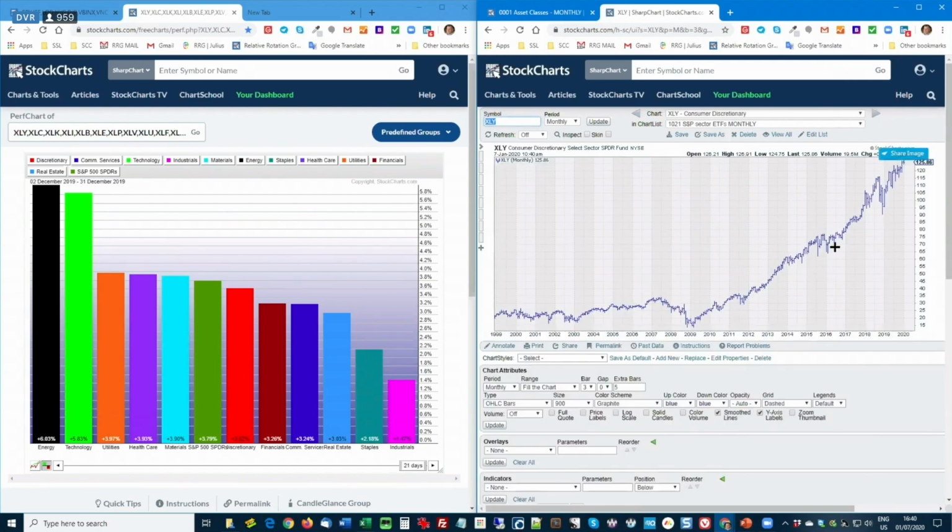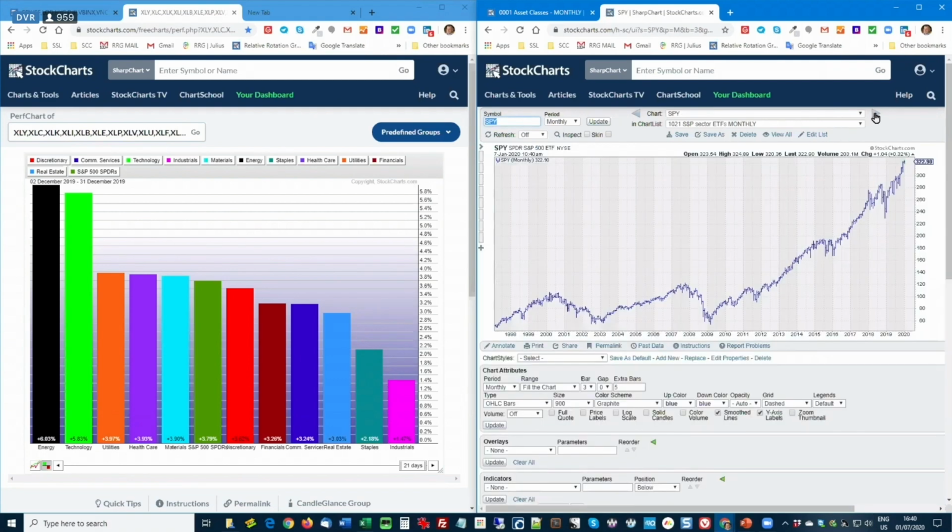We have discretionary, strong chart, not as good on the relative as we will see, but in price terms, there is absolutely nothing wrong with this chart. And now we're back to SPY. So what we've seen is that we had a ton of charts that are almost looking like SPY, almost looking like the market. One is going a little bit faster than the other, but they're all in healthy uptrends, broke out of consolidation levels. And we had a few, materials and energy, for example, that are not at all-time highs, and they're still working on breaking resistance and need to work their way higher.